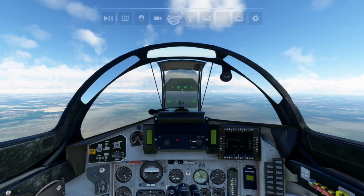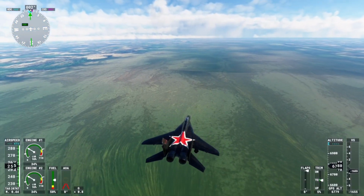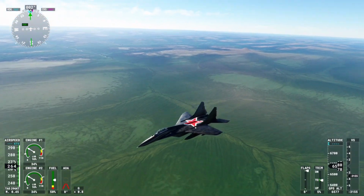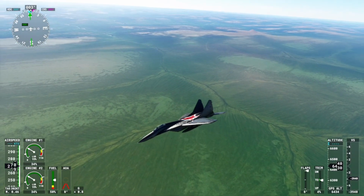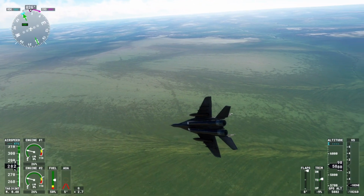It's a 1-to-1 ratio. This is basically the size. If we were flying, this is literally what we would be seeing, except actually I don't think we would literally be seeing this. I think if we were a little bit closer, we'd be seeing some of those structures.